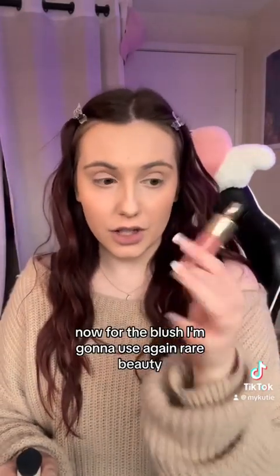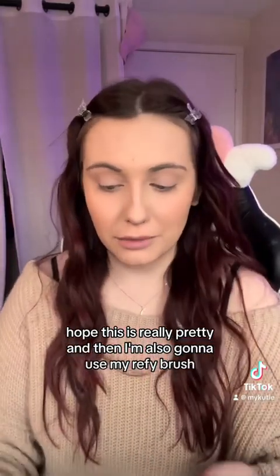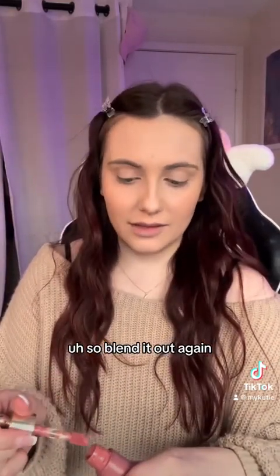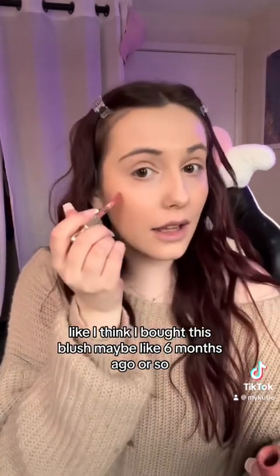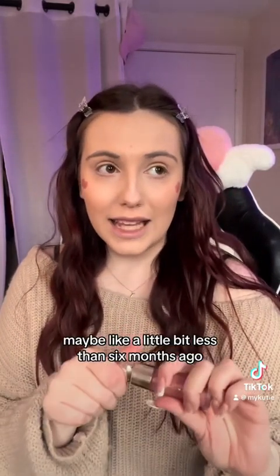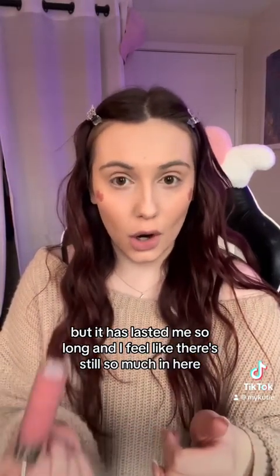Now for the blush, I'm gonna use, again, Rare Beauty. This is in shade Hope. This is really pretty. And then I'm also gonna use my Refi brush to blend it out. Again, I feel like just with Rare Beauty, like a little goes a long way. Like, I think I bought this blush maybe like 6 months ago or so. Maybe like a little bit less than 6 months ago, but it has lasted me so long, and I feel like there's still so much in here.